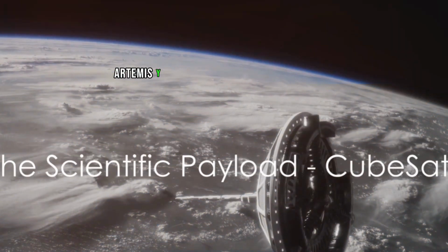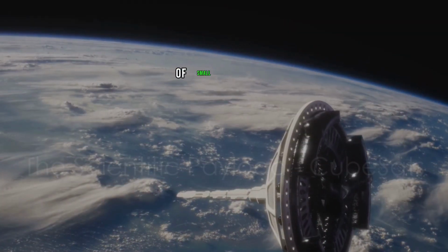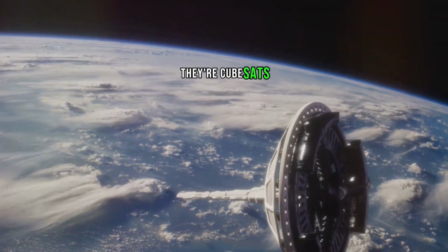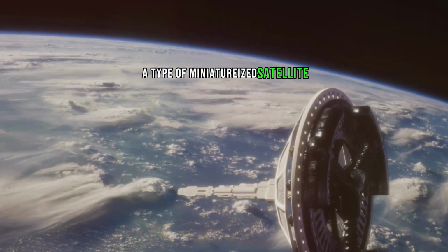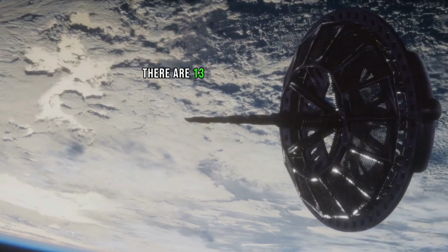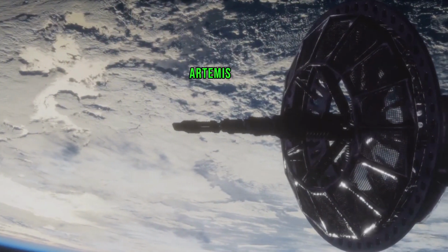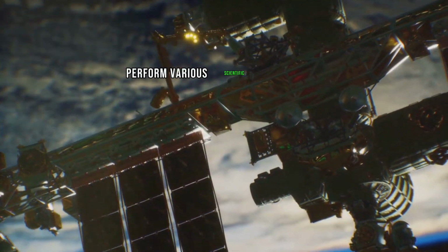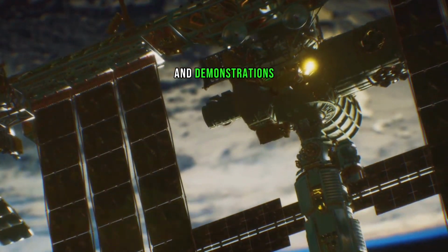Did you know Artemis I is also carrying a special payload of small satellites? These are not just any satellites, they're CubeSats, a type of miniaturized satellite that has been revolutionizing space research. There are 13 of these little guys hitching a ride on Artemis I, each packed with innovative technology that will perform various scientific experiments and demonstrations.